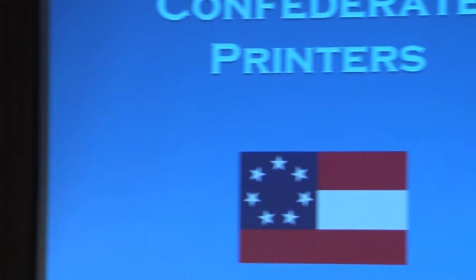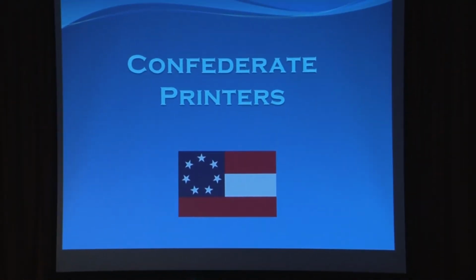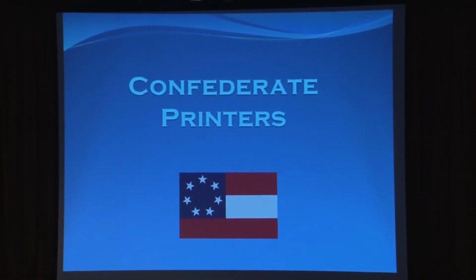So far today we've talked about chemical formulas and serial number runs and things like that. Well, we're doing a change in pace now. We're going to talk about greed, fear, backstabbing, and skullduggery, as personified by the 11 firms that printed currency at one time or another for the Confederate States of America.